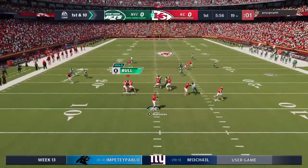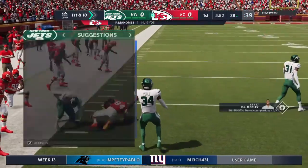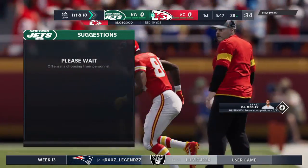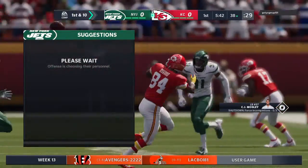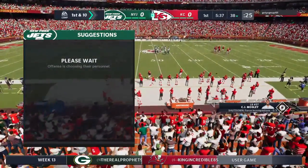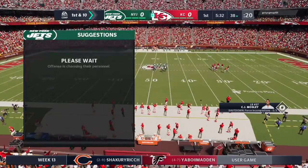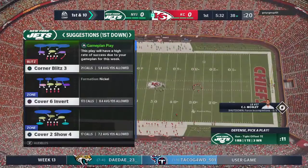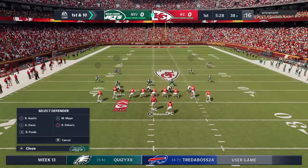Snap coming at 1, and it's Mahomes. Looking left side, and it's complete. And he's taken down, but able to slip across the 35. 19 yards right off the bat, and a quick first down. 38-yard line. From all the way up at the 38 now after a good start to the drive.